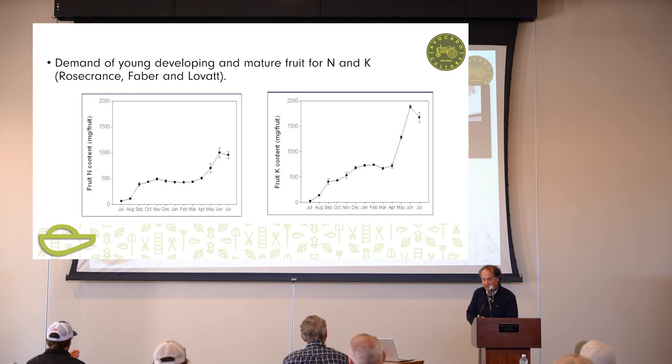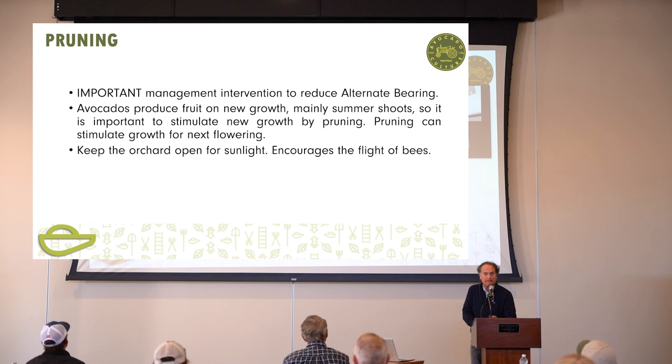Pruning. In my experience, the most powerful tool to reduce the alternate crop, increase fruit size, and have healthy trees, friendly trees, easy to pick, easy to spray, full of shoots, full of leaves, the best tool, okay?